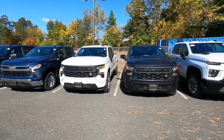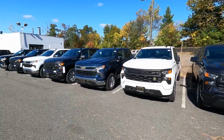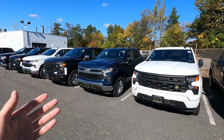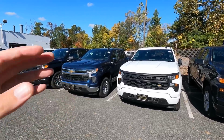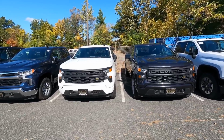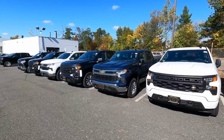Obviously, if you're doing any kind of normal towing and things like that, you probably would want a V8. But for the average truck buyer that we deal with here, who uses this as an everyday vehicle for the family and the Home Depot runs and that sort of thing, the 2.7 liter turbo is a viable engine choice. It does the job, and it does the job well.